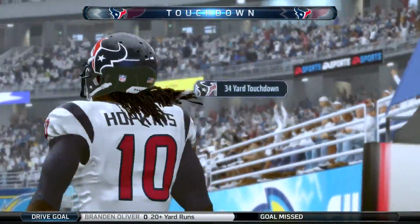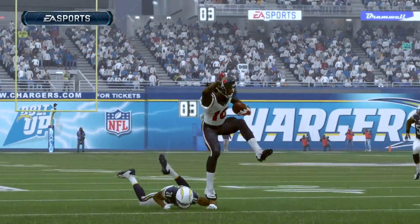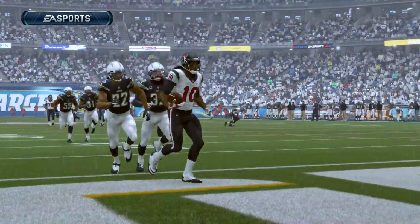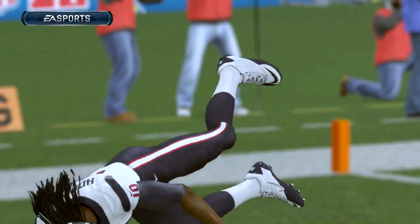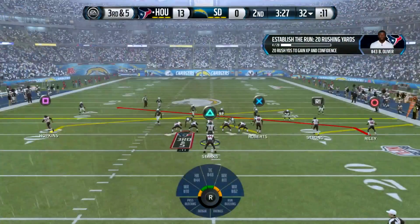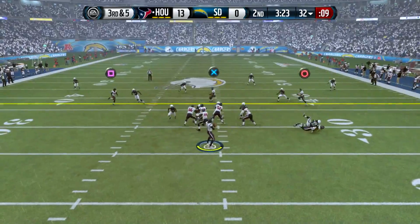McKenzie with a perfectly timed pass as Brandon Flowers tried to pick it off. But Hopkins took it away. Hurdle from the tackle attempt. That's a great move. The hurdle is definitely underutilized. And then the flip in the end zone. 13-0. What a start here for the Texans.